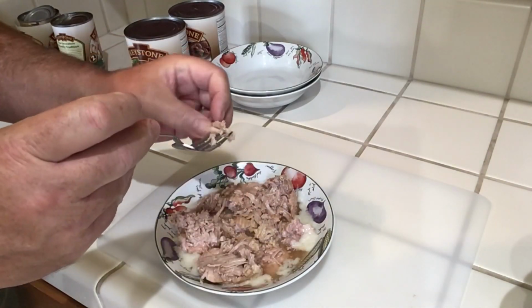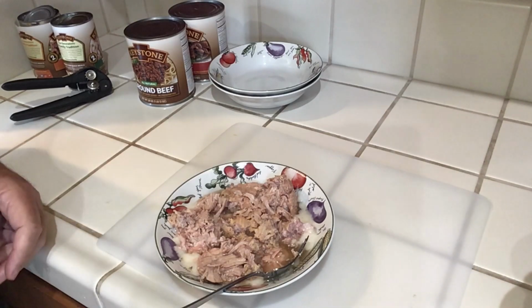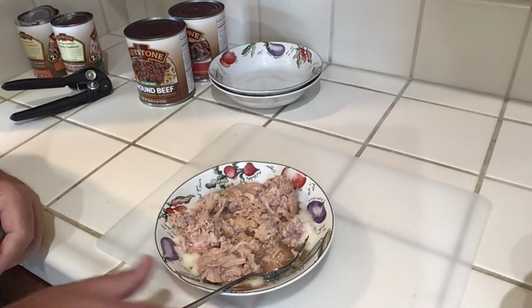Let's taste the pork. It has a good clean pork flavor. There's no overly saltiness to it or any type of preservative taste or anything like that. This will probably be turned into carnitas tacos.